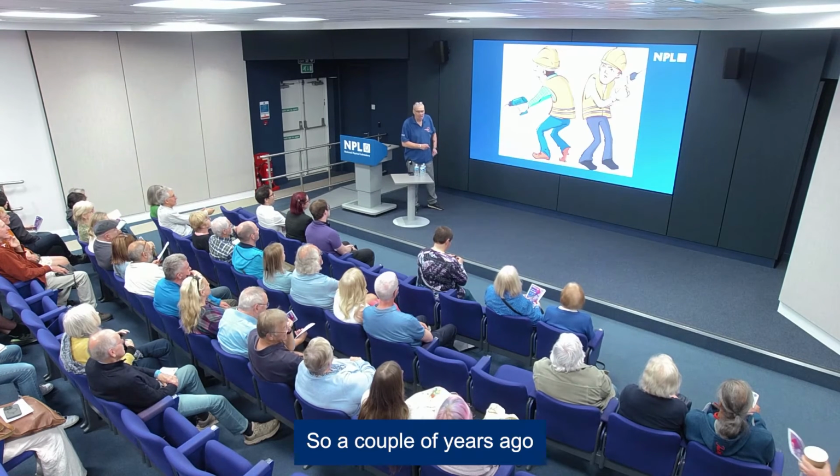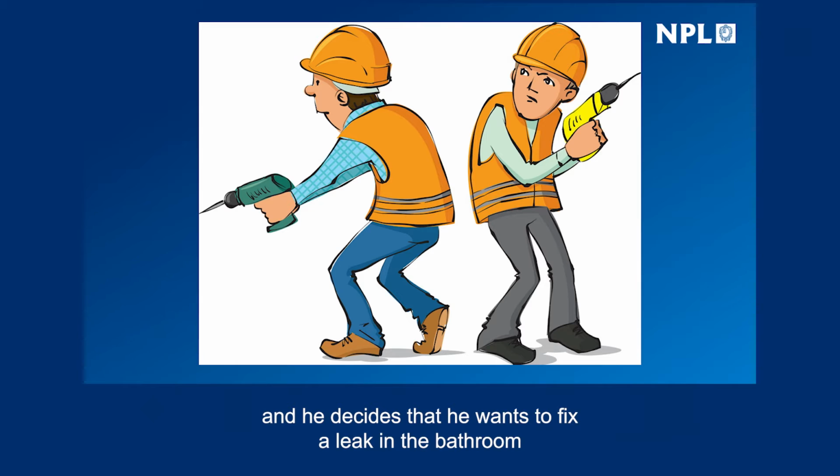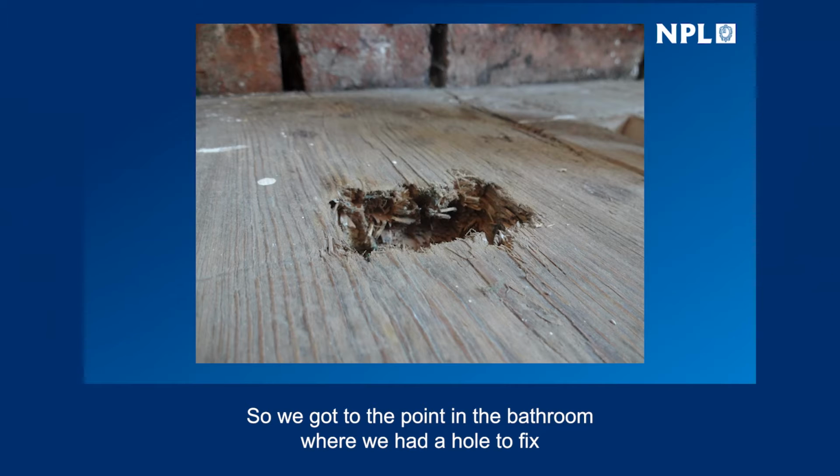Well, so a couple of years ago, my eldest son bought his first house and he decided that he wanted to fix a leak in the bathroom. So you've got two blokes, my sort of size, squeezed into a very small room, trying to fix a hole in the floor that had rotted. So we got to the point in the bathroom where we had a hole to fix.